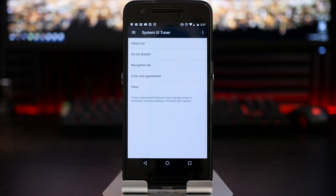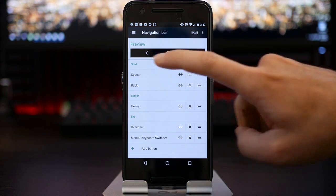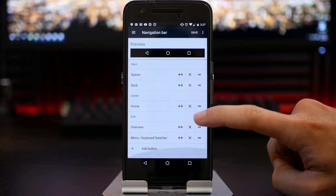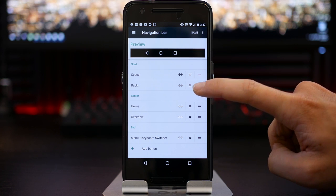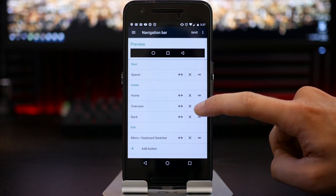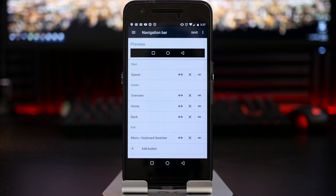In addition to that, you will have a navigation bar here that is baked in, and you can actually customize your navigation bar in real time. So if I go in here and, for instance, drag my overview button up to the center, I can change that with my back button if I wanted to. So a la a Samsung experience, I can go ahead and swap these two together. And there you go. That's actually done in real time. So I can choose to use that in that manner.